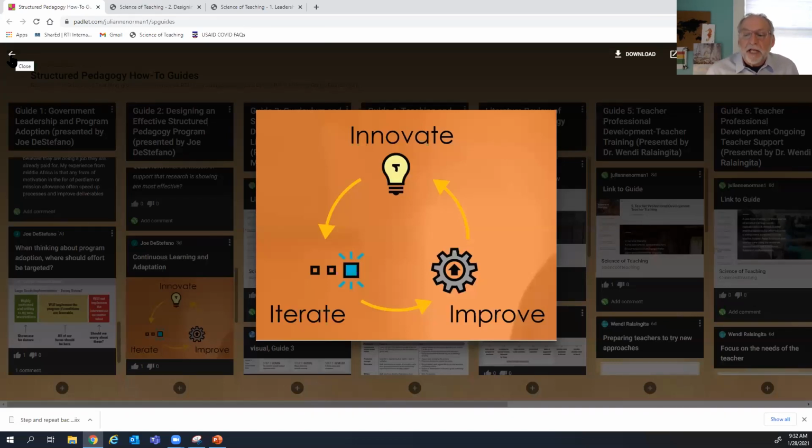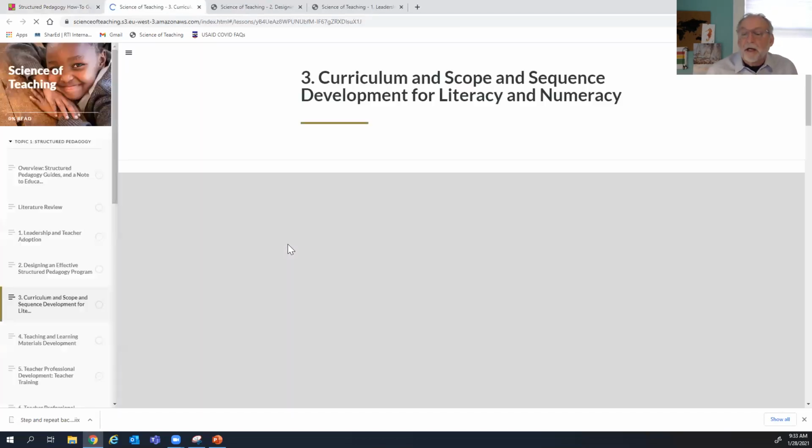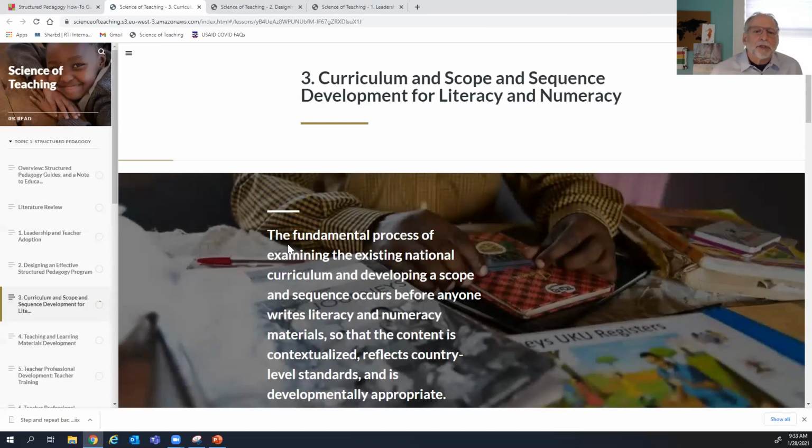And so this argues for an adaptive management approach, designing in degrees of flexibility that allow a program to iterate and adjust as needed, allow time in allocating effort to revising materials, tweaking training content and delivery, and rethinking teacher support structures and approaches. And my colleague Peggy will now give an overview of the guides that deal with some of the details related to curriculum and materials.